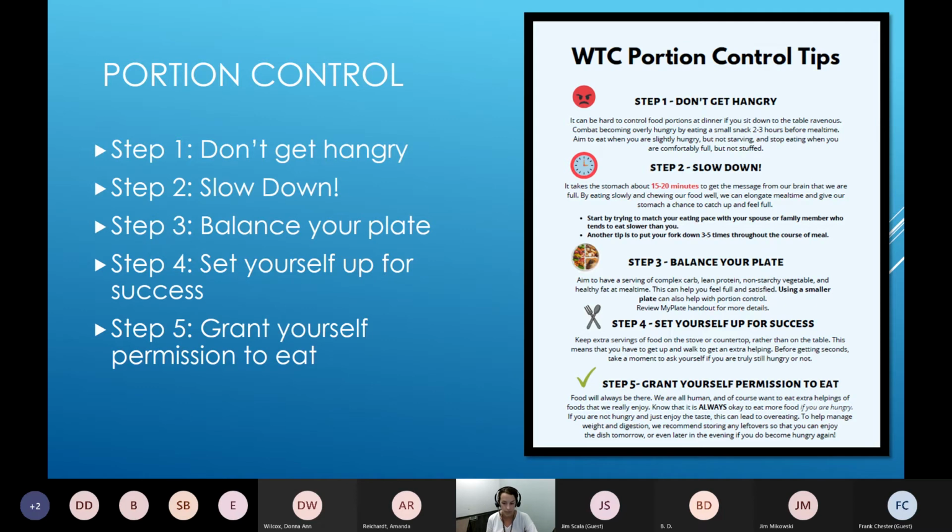You want to balance your plate. We're going to go into that in the next slide, but you just want to have a good combo of lean protein, complex carb, and a non-starchy vegetable, a little bit of fat. This can help you feel full. Using a smaller plate is also a really good idea. If you're a family that uses huge plates, it's not good. So try to buy small plates, and that can also help you set up for success.